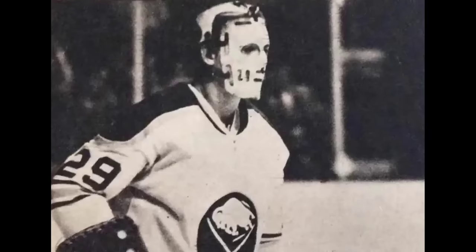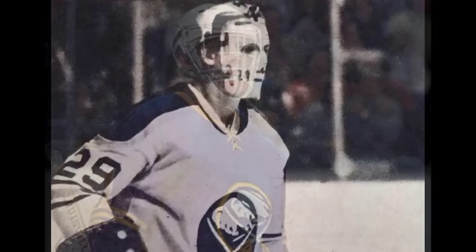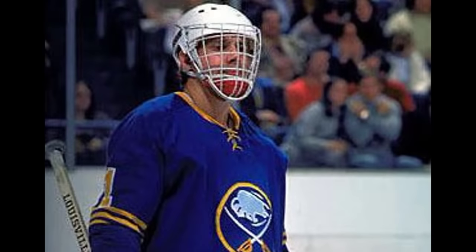However, in 1979, a stick swung up and hit Flyers goalie Bernie Parent in the eye. This injury ended his goaltending career. This started a trend of goalies leaving behind their fiberglass masks in favor of cage helmet setups. The early 80s was the era of the helmet cage goalie.